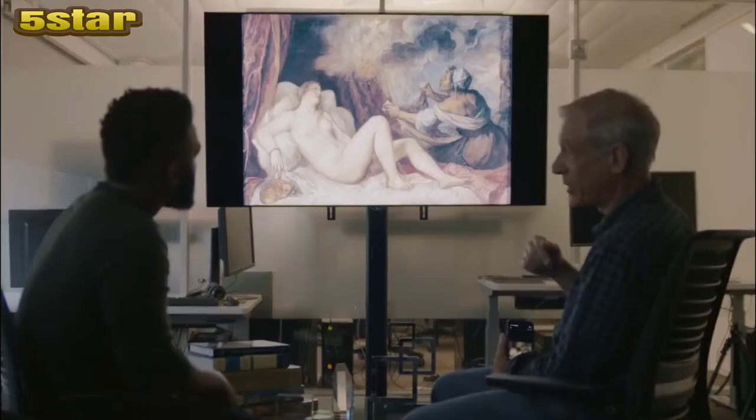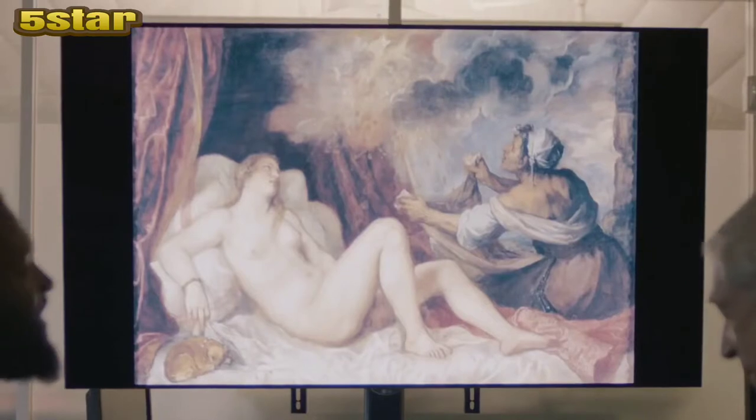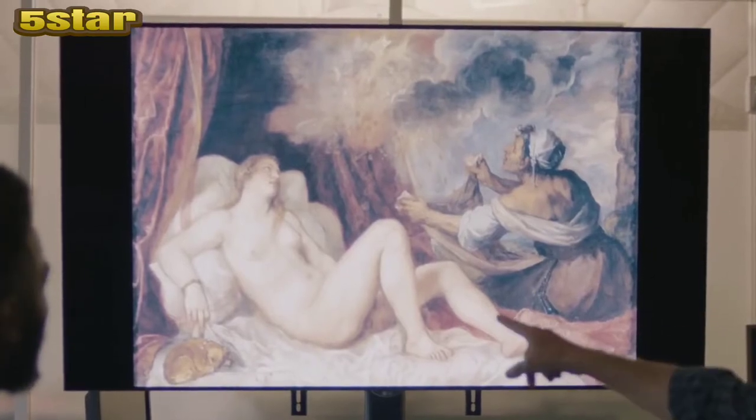We look at a lot of different art. So for example, we've been looking at a lot of Titian's paintings. This is Titian's painting of Danae receiving the golden rain. It's a great example of lighter shadows. We've moved a little bit toward that this year, not crushing the shadows quite as much.